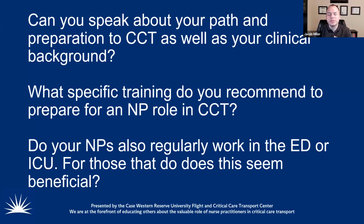What I don't know is that there's necessarily a requirement for an NP to have... when we look at our CAMTS accreditation standards, they require you to have 3 years or 3,000 hours of experience in the discipline that you're working in the transport environment. So for a paramedic, that means 3,000 hours typically in a high volume 911 system. For a nurse, that typically means 3,000 hours in an academic ER or ICU, ideally. But for a nurse practitioner, I don't know that the 3,000 hours of practice in an ED or ICU as a nurse practitioner is necessarily adding that much additional to their arsenal for critical care transport.